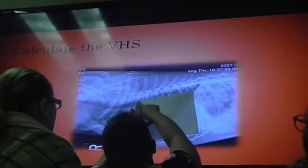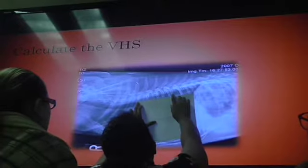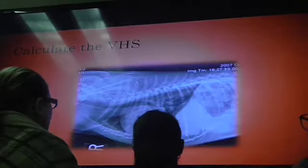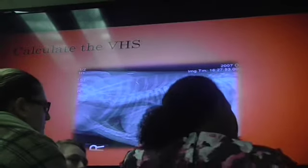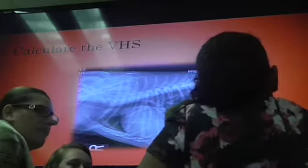And then you line it up with T4, and then you count how many ribs are in those distances. So 1, 2, 3, 4, 5, 6, 7, 8, 9, 10, 11. I'm still figuring it out. I'm listening and trying to do it on my own.